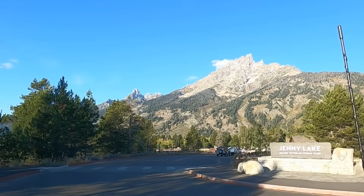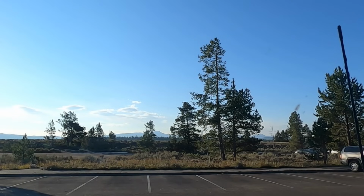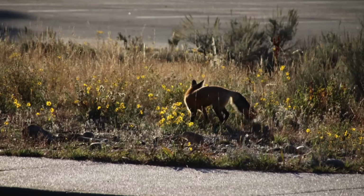Our next stop is at Jenny Lake, where we are going to hike to a waterfall and then take a rugged, steep trail to Inspiration Point. Before we even got out of the car, we had a wildlife sighting. A cute little fox wandering through the brush.